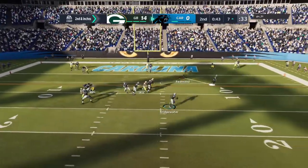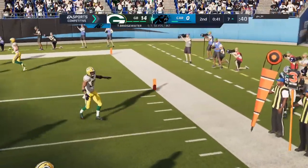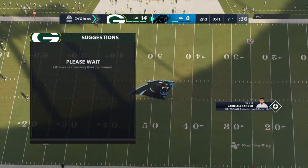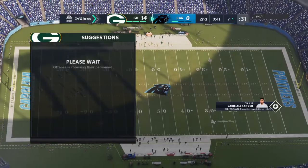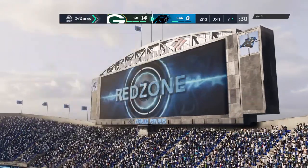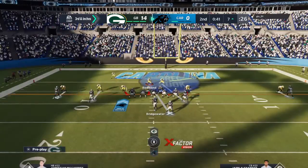Looking to throw again on second down. Bridgewater to the sideline, and it's caught, but boy, he's out of bounds. They tried to get him into space coming out of the backfield, but it'll be third down. Certainly appeared to take away his first read, and by the time he tried to look elsewhere and find an open target, the coverage was too good. That one falls incomplete. Play number 7 coming on this drive.